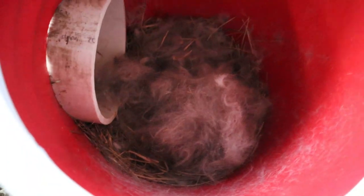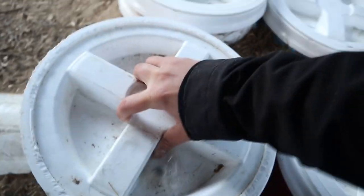I'm just checking them. Back it up. Back it up. 1, 2, back it up. 3, back it up. 4. Back it up. Back it up. Okay. All 6 babies are still in Nosy Rosie's. All are still nice and good.